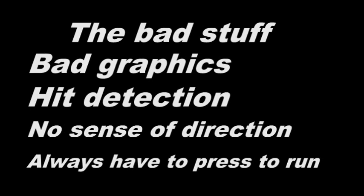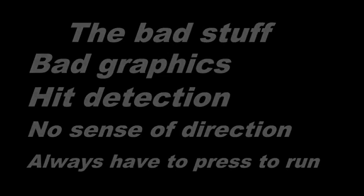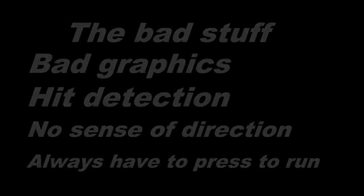Correct me if I'm wrong, but I've never seen a map for this game, so to me, there's just no sense of direction, but always going on the net to know what to do next. And it's always a pain in the butt when you always have to press B and leave your finger on B to be able to run faster instead of having something automatic.